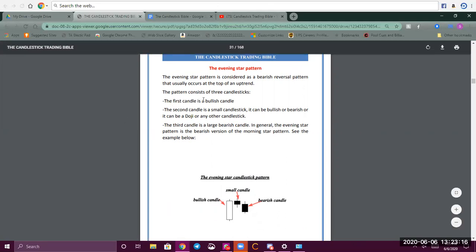The first is a bull candle. The second candle is a small candlestick. Again, it can be bull or bear. It's a doji or any other candlestick, but it's smaller. It's always just smaller. The third candle is a large bearish candle. In general, the evening star pattern is the bearish version of the morning star.